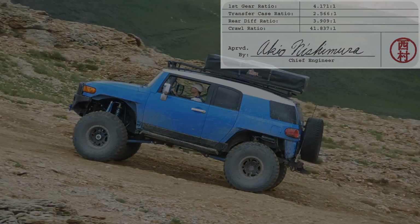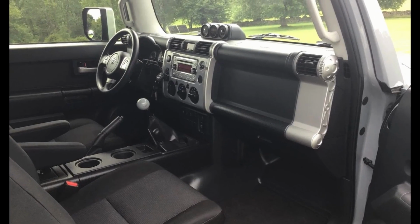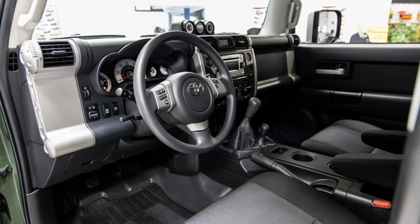Manual transmission FJ Cruisers in the used FJ market are a bit of a novelty since as the years go on, less and less new manual transmission vehicles are offered.